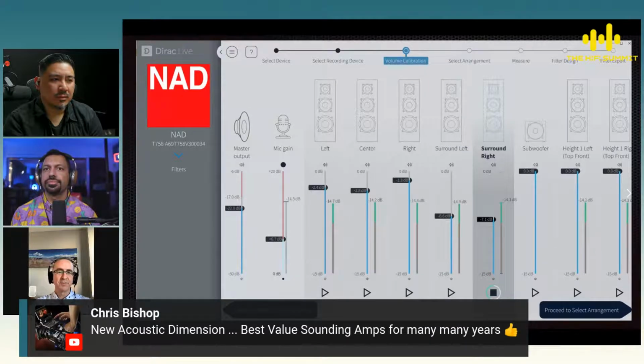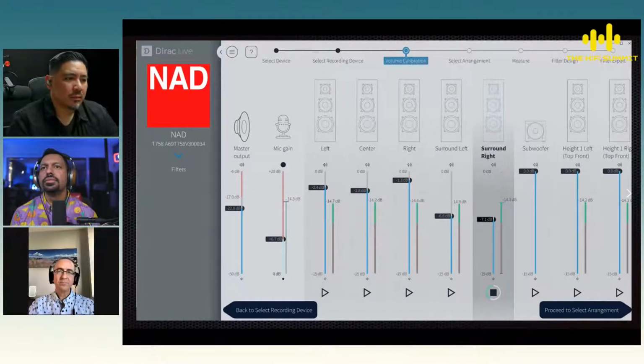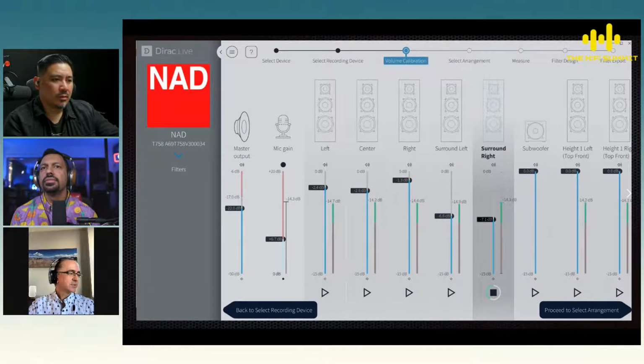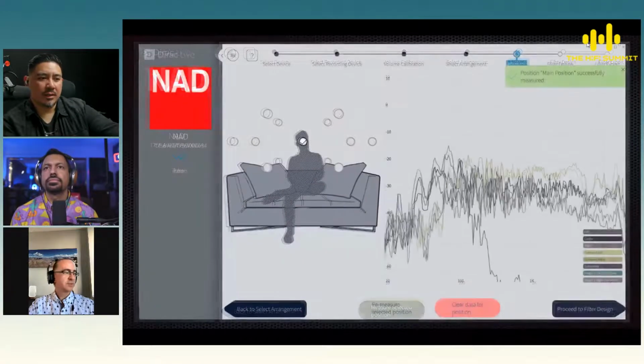So here's the levels and distance, and you can see why, with a bunch of different speakers, you wouldn't want to do that in the smartphone. The levels you see are already pulled from the receiver. But the slide I wanted to show you was this one here. Let me just change this up. I want to show you this slide here. Here we go. There's measurement. There it is.